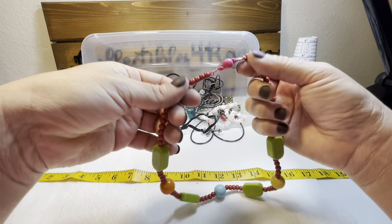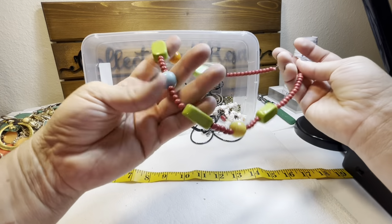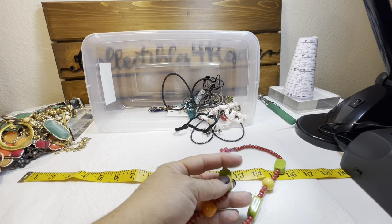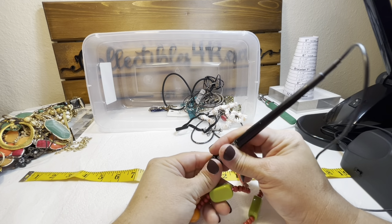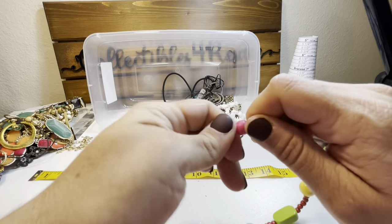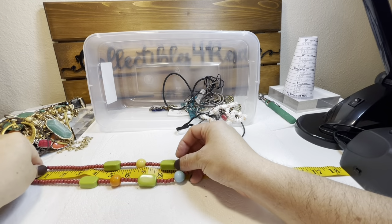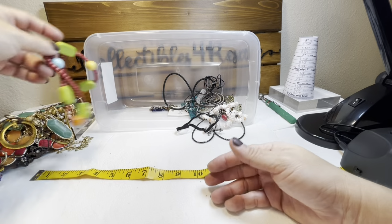Okay. These feel like wood, but maybe plastic. I'm not sure what it is. Let me just check something really quick. No, okay. Yeah, let's see. And these have that cool button closure that pops in and out. That's kind of cool. So that's 18 inches. I'd do 2 on that.